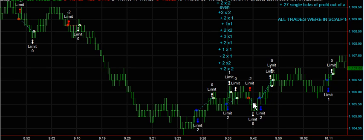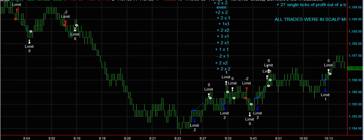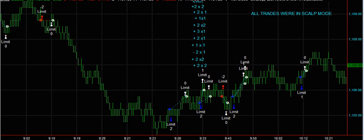Small mini counter-trend trade there for 1 tick. 3 ticks on the first half, 2 ticks on the second. Here, long. I did see and want 2 ticks out of this, but I had already gotten my daily goal, and I was just topping off, like you do at the gas station, top off your tank before you pull out. But kind of took a little break.